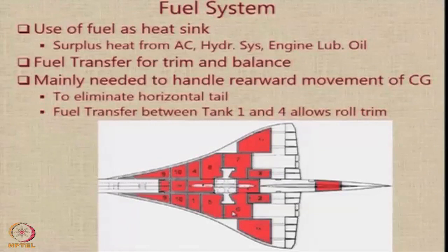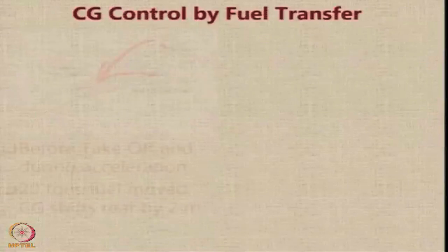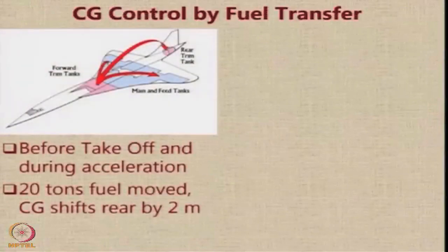The aircraft has 10 different fuel tanks and fuel is transferred, as we can see. So we have a rear trim tank below the tail in the fuselage, and we have a forward trim tank, and then we have the main and the feed tanks in between.